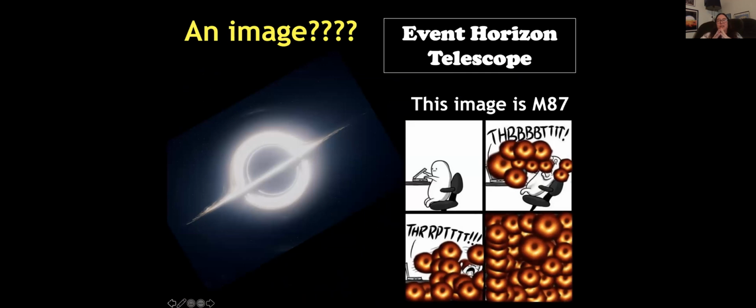That's an excellent question and something I know about very well. So the image that I memed, the one on the right, is the actual image that the Event Horizon Telescope took. Now the image on the left, if you recognize it, and I had to make sure not to put a planet in there because there was a planet, is the image that was created and used in the movie Interstellar.